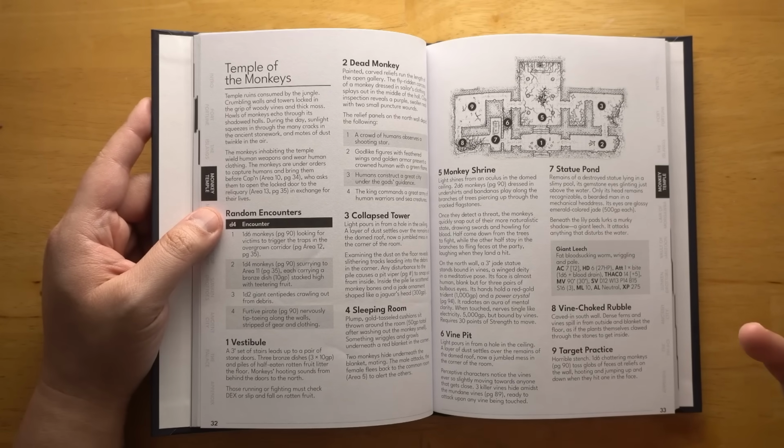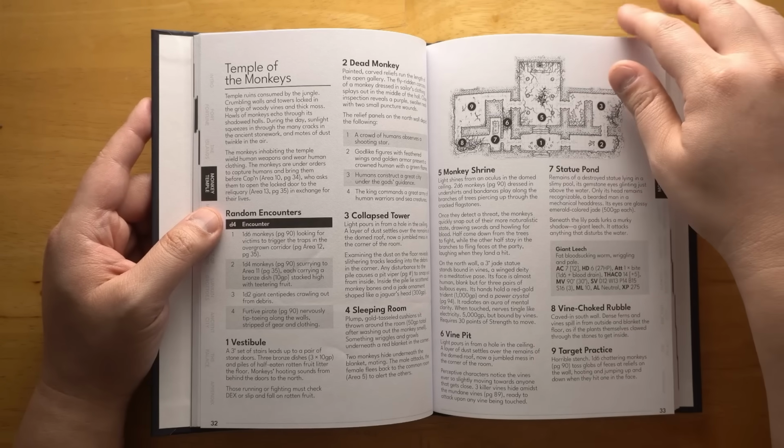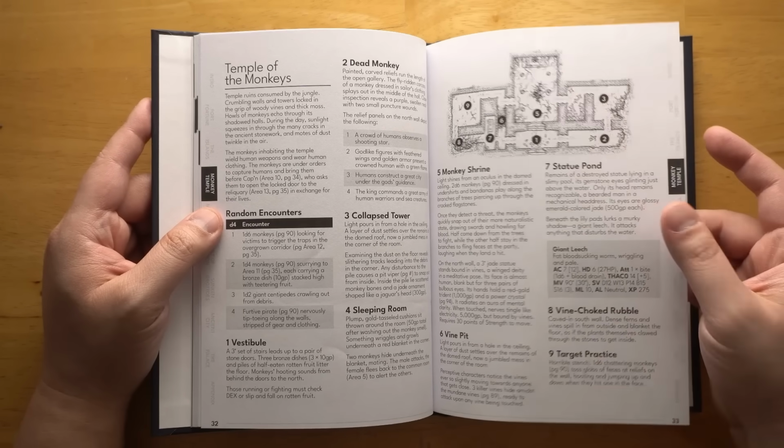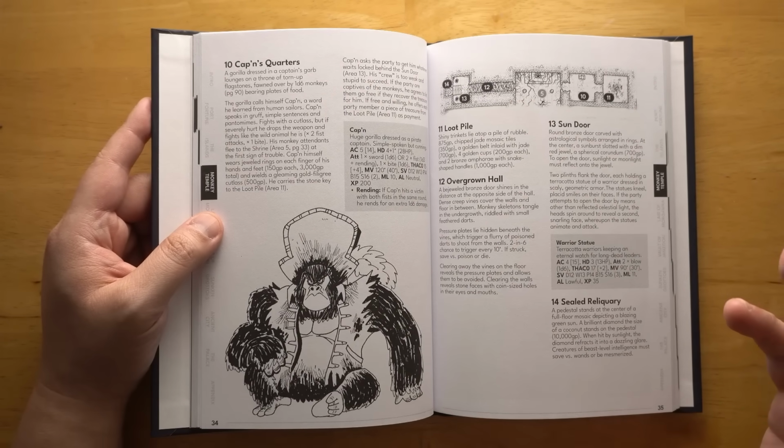The descriptions of the rooms are pretty terse. They don't drag on and on, which is nice. I do think they could be a little bit better organized. Some bolding, some bullet points to really tell you what the most important things are right away would be very helpful here. It's not a huge deal because they're not very difficult or very long to read, but that would help with scanning and referencing on the fly.